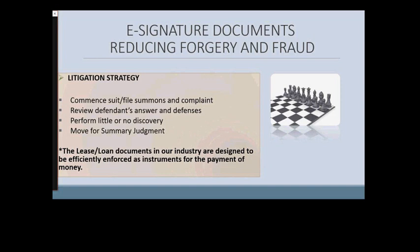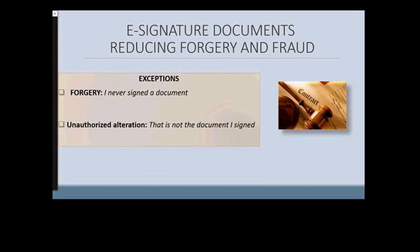Next slide, please. There are one or two exceptions to that, and they normally come up in a guarantee setting, okay, and that's a forgery. I never signed the document. Now, what do you normally have? You have a piece of paper with someone's signature on it. At best, maybe you have a notary. Maybe you have a witness, okay, or the unauthorized alteration. That's not the document I signed, all right?